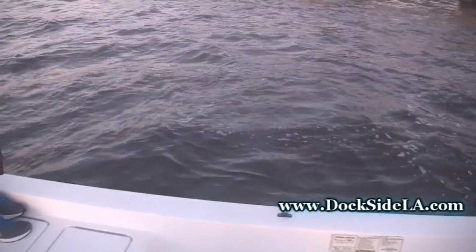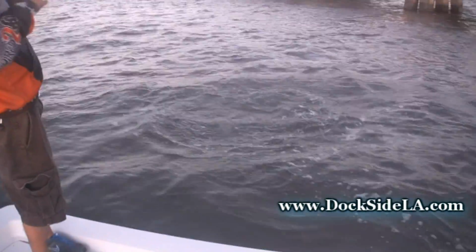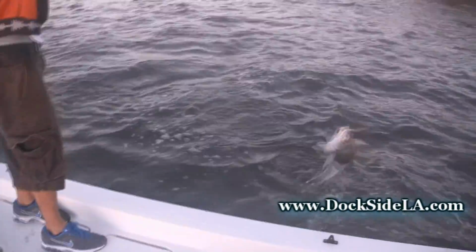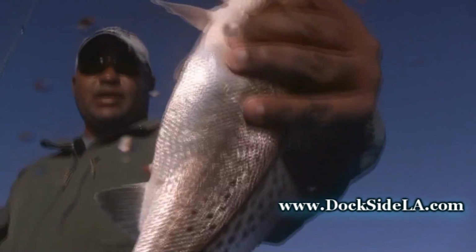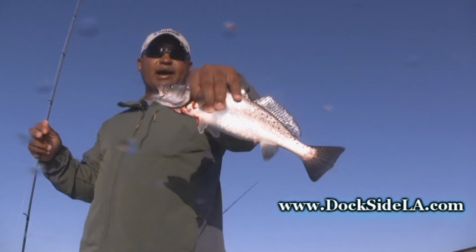We have a full moon approaching right now, so now is that perfect time. You want to get out there and boat 50 like this with the full moon approaching. Now is the time. Look how fat that trout is. You can tell how healthy he is. Just look at it. It's another beautiful trout, another one for the box.